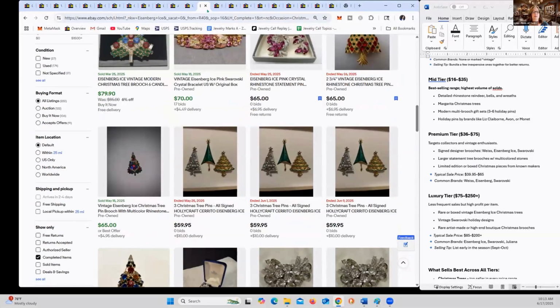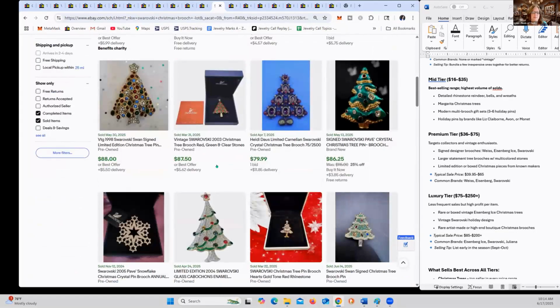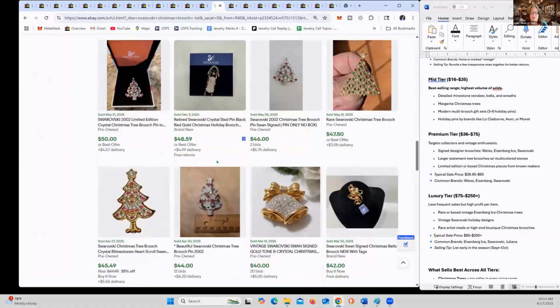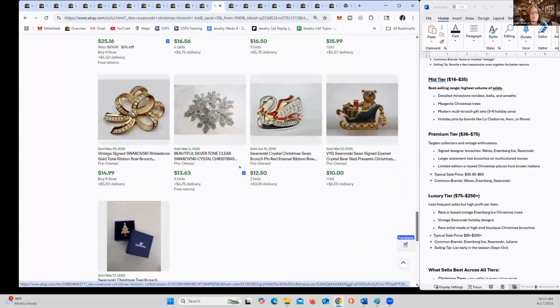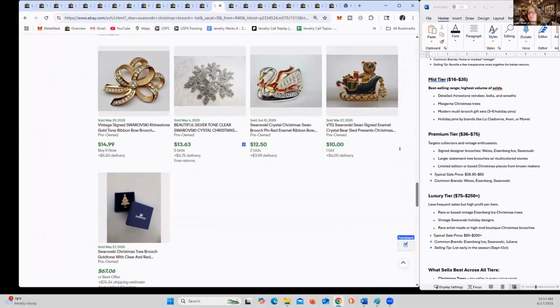And I think I brought up some Swarovski. Yes. Swarovski's always good, and their Christmas trees do well. 150, 112. They have a snowman that sold for 100. A lot of pretty good prices on these. $50, $50. As I go down, there are still some cheaper ones. Here's a stocking that's 16, sold for 25 here. See if this person maybe would have put it up for Buy It Now, they might have got more. And that's about it on Swarovski Christmas. So there are some cheaper ones that they might have been able to get a little bit more from.